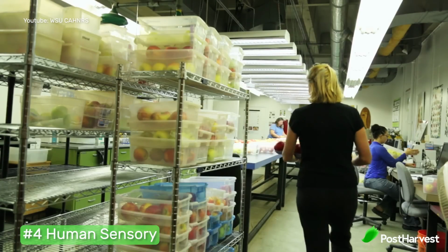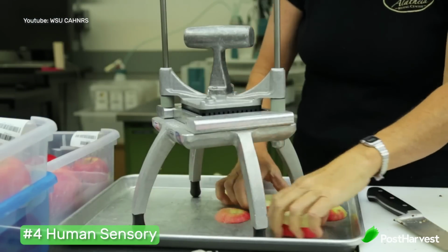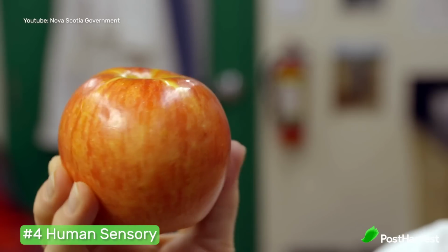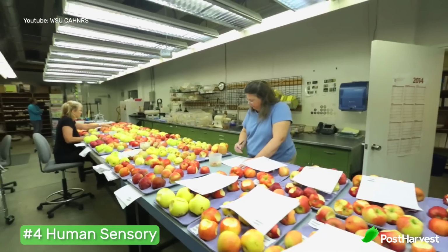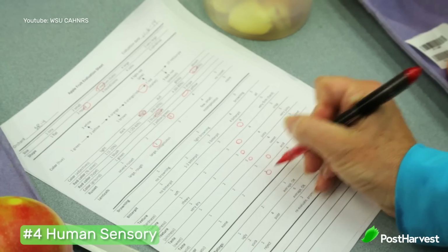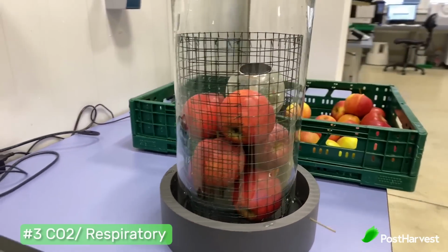Starting with number 4, human sensory. This involves opening up the cool room to take samples of the produce. This is often known as a 5-part test, as it involves our 5 senses, including sight, observing the color and shape; smell, things like strength; taste, sweet, sour; hearing, what it sounds like when it's opened or eaten; feeling, is it hard or soft. The produce is then graded and compared to normal levels to determine if it is in a healthy state.